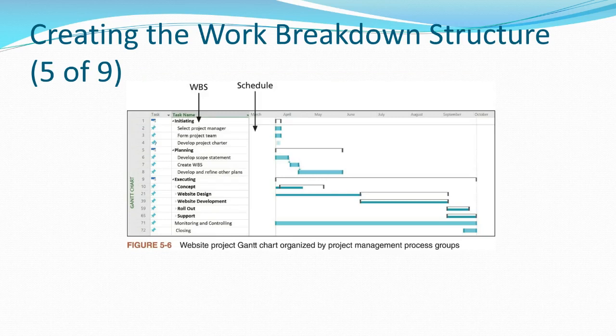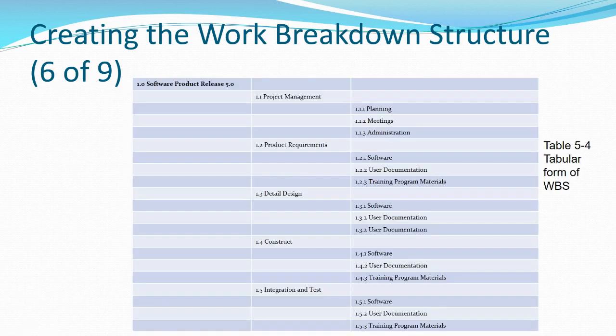If we look, for example, at the WBS as it's listed in a graph or a text sense on the left-hand side, that ties in with the schedule on the right. So we are seeing a schedule-based, what we refer to as a Gantt chart. The work breakdown structure here theoretically could be broken down into the same blocks as we demonstrated on earlier slides. You're still in initiating, planning, and executing type phases, so you're sticking with the project management process groups. And again, here's a tabular form of a WBS. You could take all of these things and break them down into a graphical form if you chose to do so.